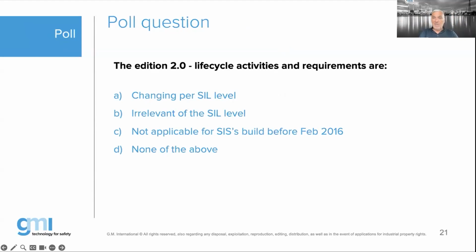All right, let me see if I can launch this poll, which is edition number 2. Let me go back. Okay, edition 2, that's this one. If everything went well, you should see that. So, edition 2 life cycle activities and requirements are: A, changing per SIL level; B, irrelevant of the SIL level; C, not applicable for an SIS built before 2016; D, none of the above. So please.